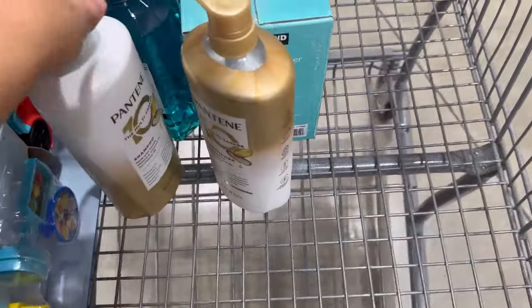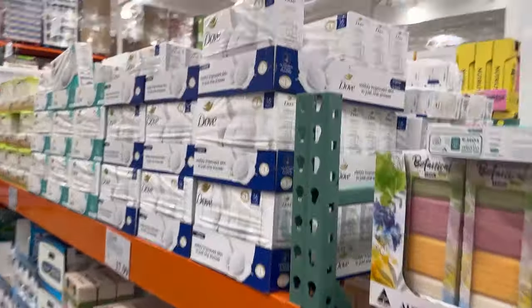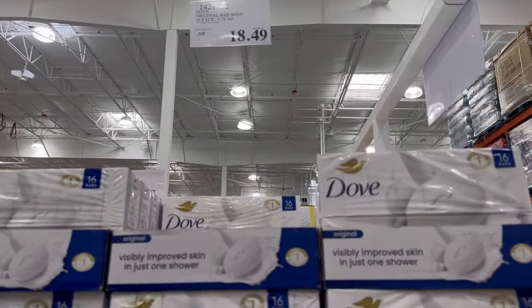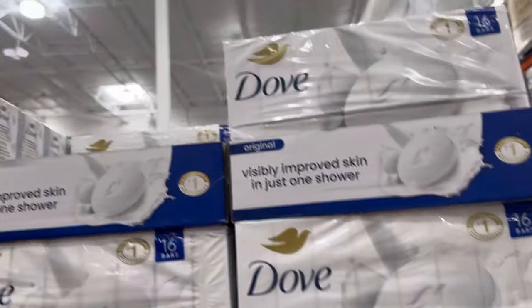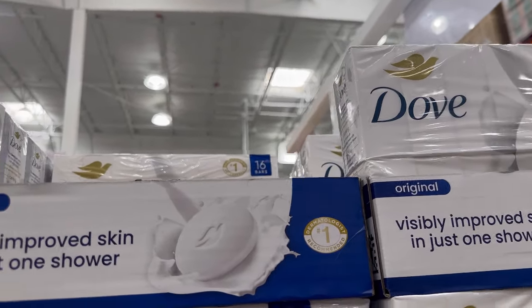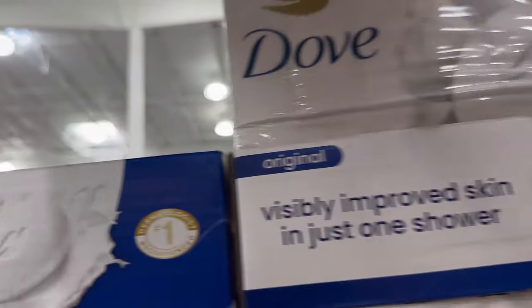Alrighty. There we have it. I'm trying to find the bar of soap. Here it is. Wow, still very expensive. This is not on sale. Wow. Yeah, isn't that crazy? Yeah. 18 for, what was it before, like 16, 15? Wow. I mean, I'm grateful that the shampoo's on sale.